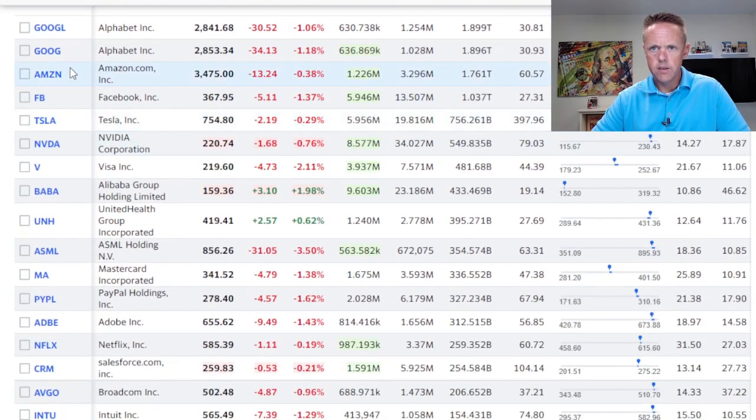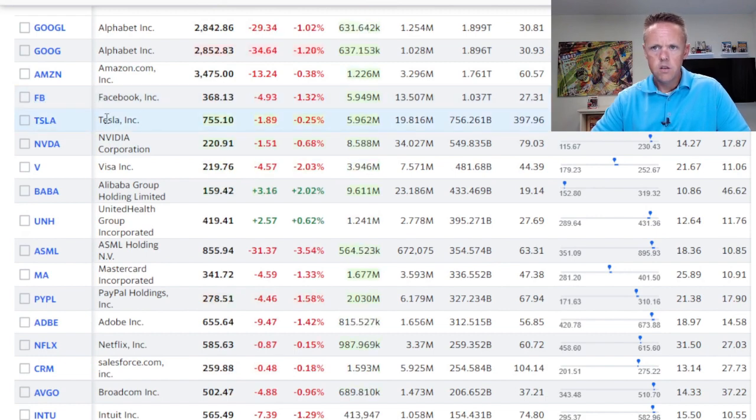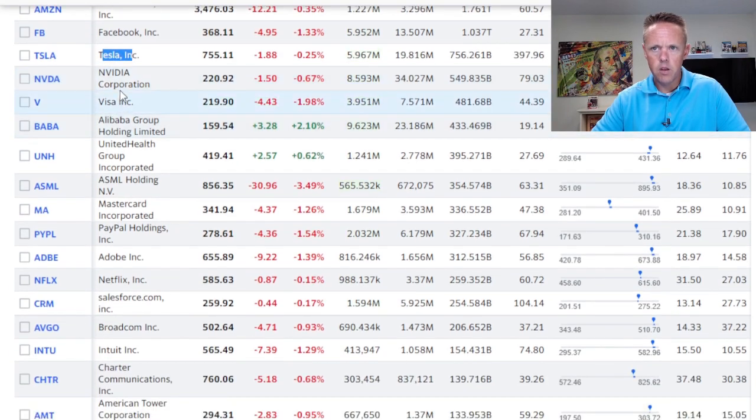Google, no surprise. Amazon, Facebook, Tesla. Tesla for me would be an interesting one on 10 years only because how much does the electric vehicle world change? That being said, I would feel pretty good that they're on the cutting edge of technology, but this is an undeveloped market, if you will, in my opinion. NVIDIA, I don't think too many people would argue that.